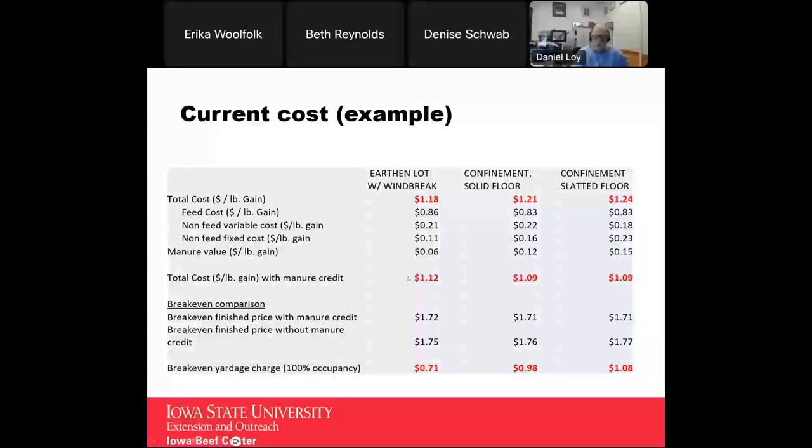So if we look at the total cost of gain, now we're looking at the two confinement systems being comparable, if not slightly lower than the open lot system with current costs. Again, you need to plug in your own costs, your own values, but there are good tools there to help you do that. In terms of the break-even comparison, if we look at just the break-even prices, and that was kind of an arbitrary feeder price and numbers have gone up since then, maybe I should just skip down to the break-even yardage charge.